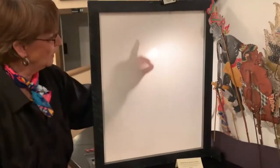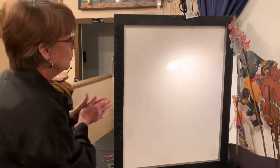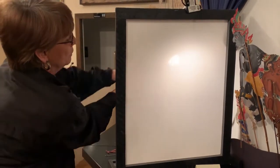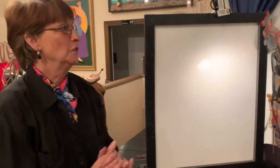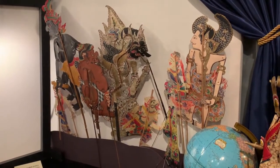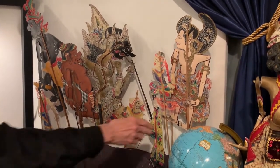Now here's my first shadow puppet. If people were sitting around a campfire and telling stories, they could have talked about the bunny rabbit going through, or the wolf chasing it, or maybe even just talked about the birds that flew by overhead. And they realized they could do that with the light from a campfire on a rock wall behind them, or a wall of trees. And then they started cutting out figures. So this one is from Indonesia.